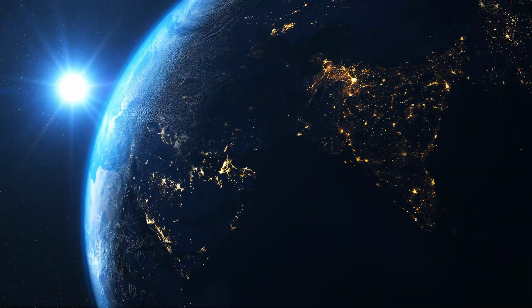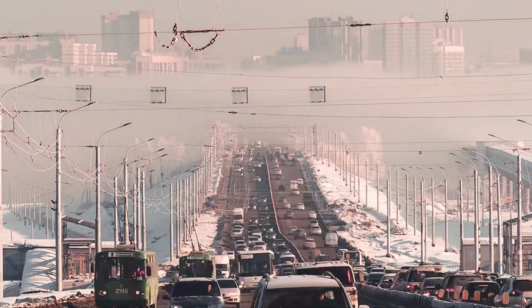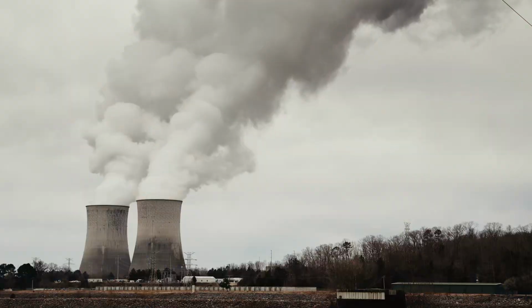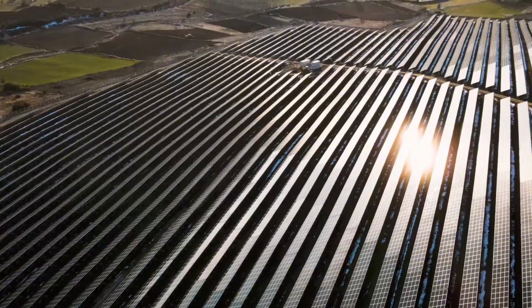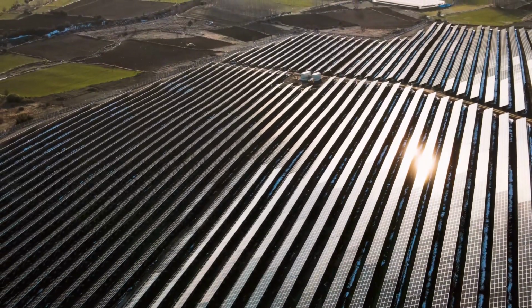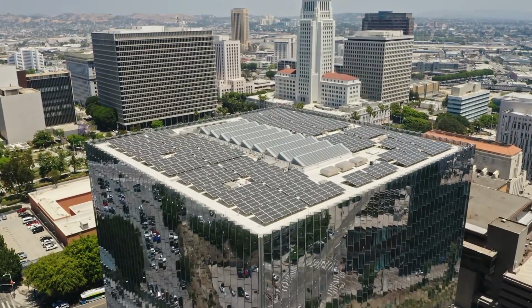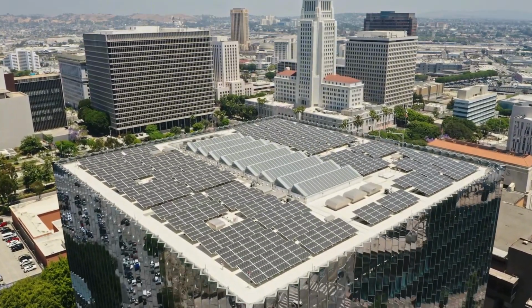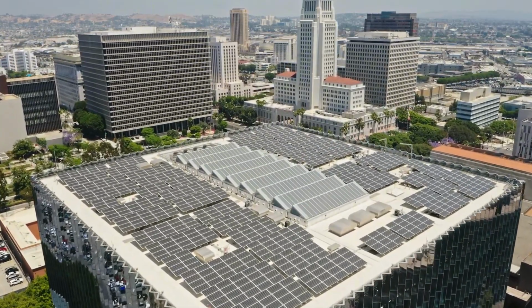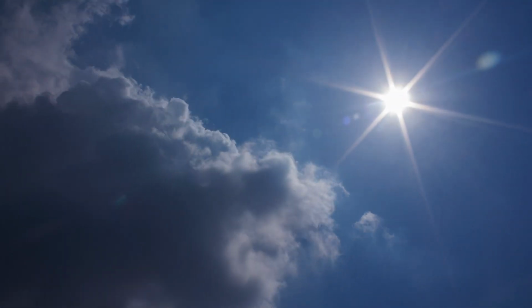Every year, our planet faces growing environmental challenges: climate change, pollution, and excessive carbon emissions, all of which threaten the balance of ecosystems and the health of our future generations. But there is a solution available to us today: solar energy. This limitless, renewable energy source offers a sustainable alternative that reduces our reliance on fossil fuels and significantly cuts down on harmful emissions. Solar energy harnesses the power of the sun, the most abundant energy source we have.